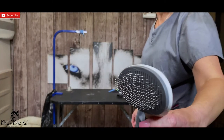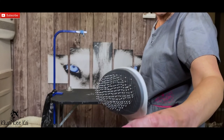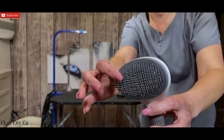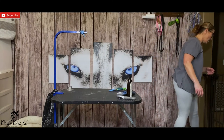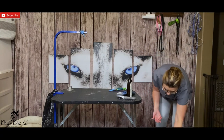Do you see the little balls? All of those little balls are going to protect your dog's coat from getting poked, because if these balls are off, they're metal prongs, basically, and they're going to hurt.